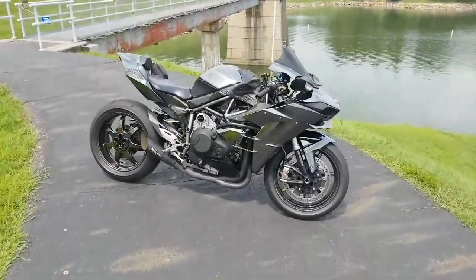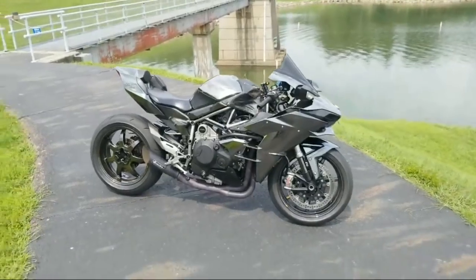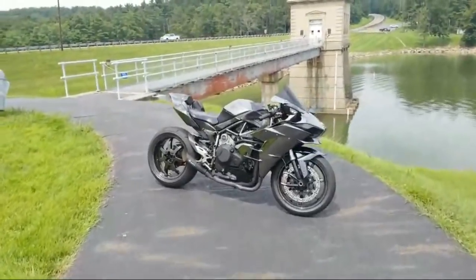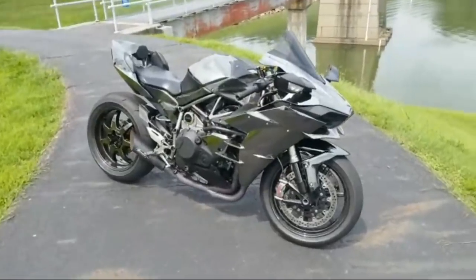I thought it was a hose initially, so I took it into the shop, and they determined that it was not a hose, it's a bad water pump. So my V4 has a bad water pump. It's been at the shop for 2 weeks now. They had to order the part from Italy.